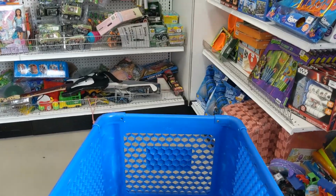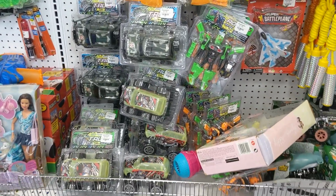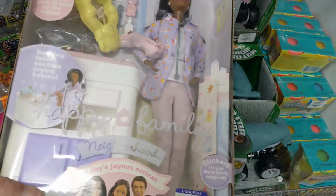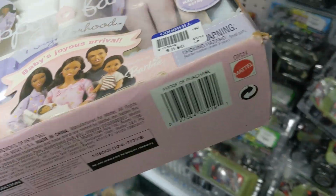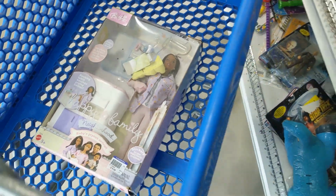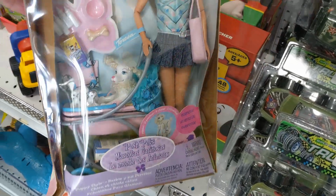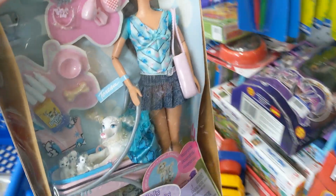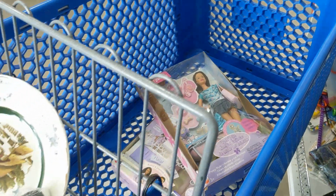I finally made it over to the toy aisle. The first thing I saw was this Barbie doll. I picked it up. They wanted $8.98 for it, but I looked it up and they were going for like $40, $50. So I took this. I went back to the aisle because I knew there was another doll there, and I picked this one up. It was $7.98. It was Posh Pets, and that was going for like $30, $35, so I kept that too.